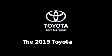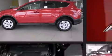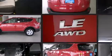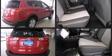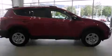the 2015 Toyota RAV4. Under the hood, you'll find a four-cylinder engine with more than 170 horsepower. And for added security, Dynamic Stability Control supplements the drivetrain. Toyota prioritized comfort and style by including one-touch window functionality, rear wipers, and a split-folding rear seat.